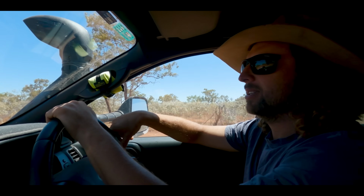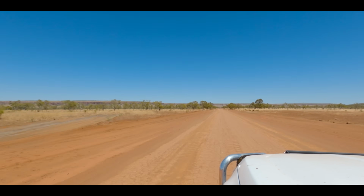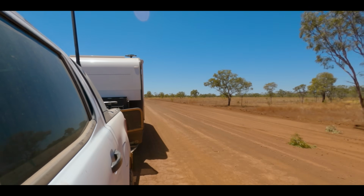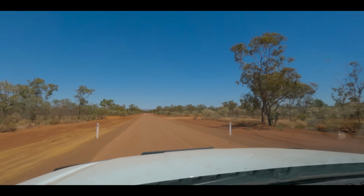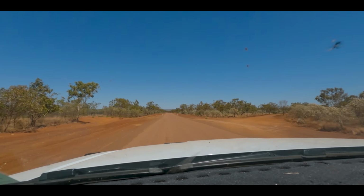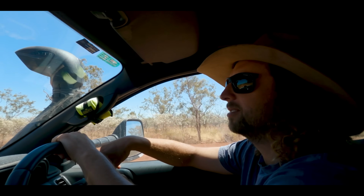Little sort of sealed section. It's not actually sealed, it's like a clay seal, but it's nice, smooth, no corrugations, no dust. It's nice. It's a weird seal though. It's like a clay seal, I guess you'd call it. Still is dirt, it's not bitumen, but it's almost as good as.